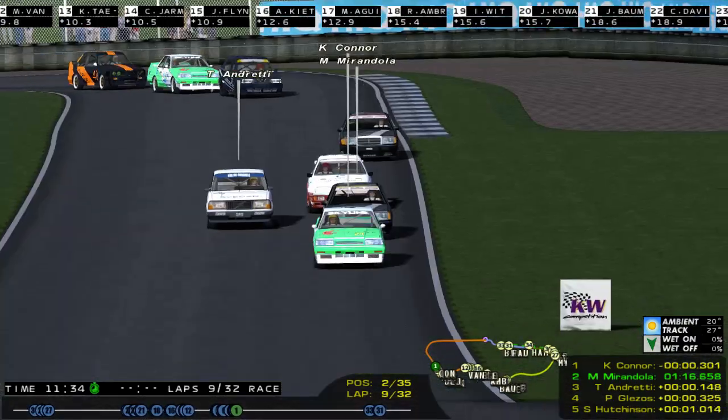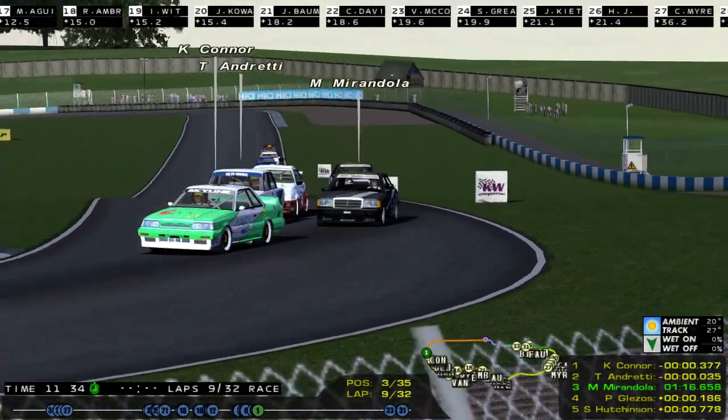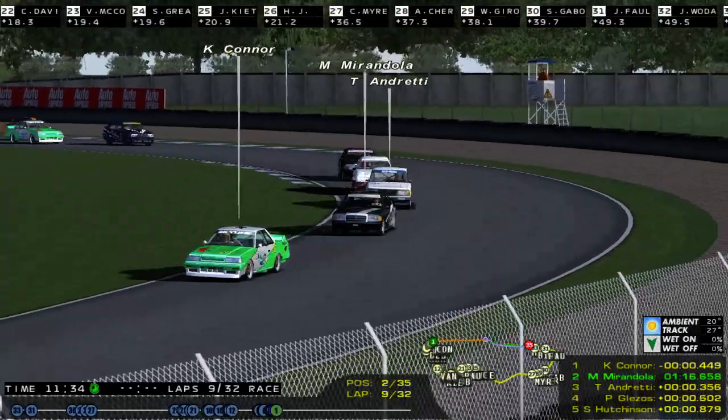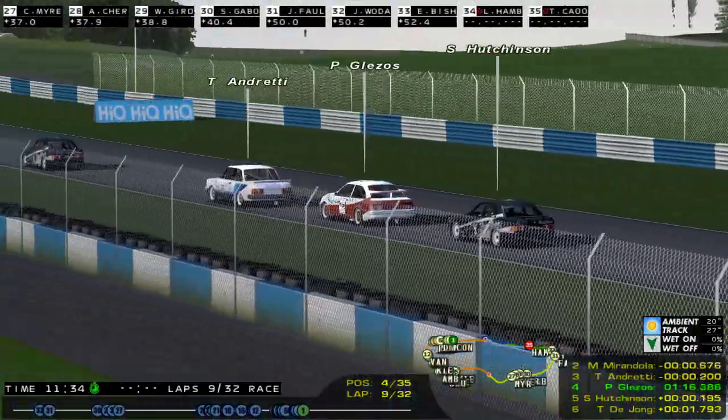Yeah, let's see, it's Andretti. This is not a place you really want to make a move on. You'll most likely lose time because the outside line is a bit faster. And there we go, Mirandola overtakes him, and that might actually give a lot of benefits to Hutchinson here.